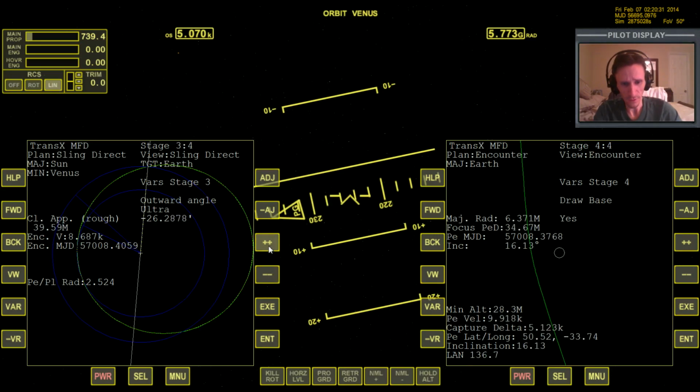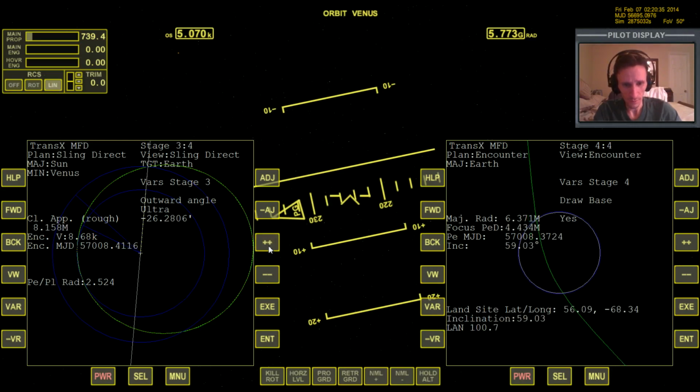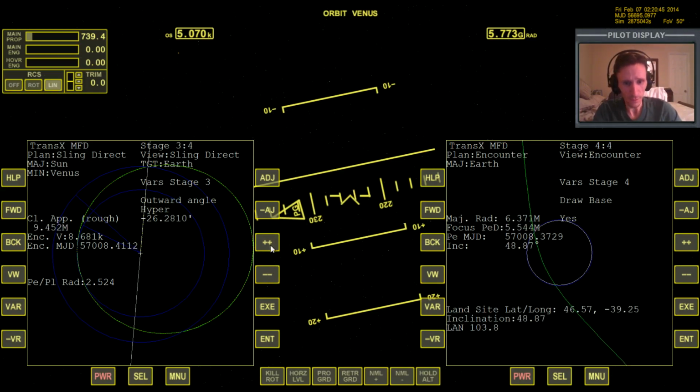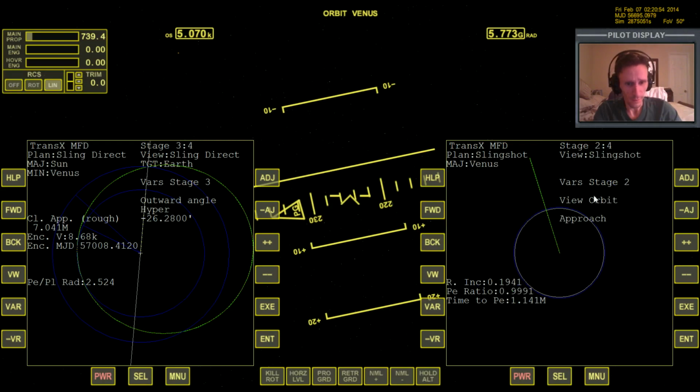Because when you do this adjustment, it can have a small impact on what your PE ratio and relative inclination are doing. So I like to just drive it straight into the middle. About like that. And you can see, yeah, it didn't really have too much of an impact, but it did a little. So actually I should have set that up first.